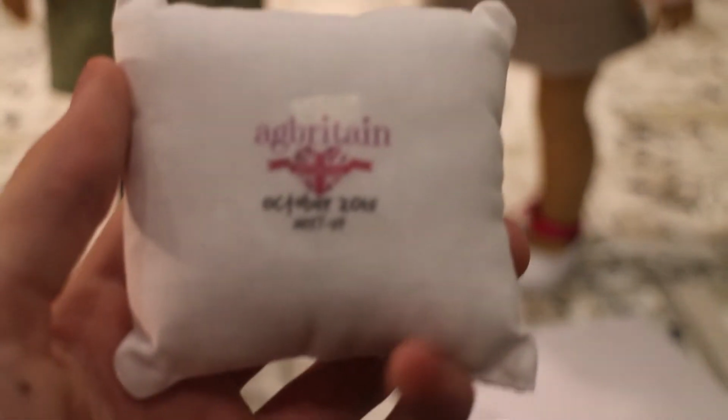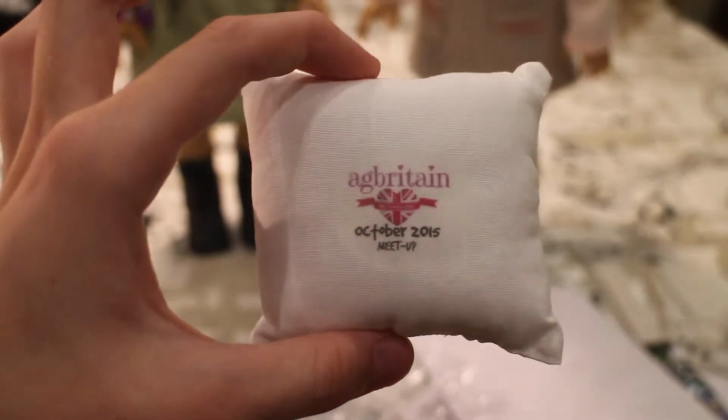I then got this really adorable card, which is so sweet. Thank you so much. So the next thing that I got was from AG Britain, and she handed these out to everybody, and it's so sweet, and I love this little paper and the ribbon. So, are you getting tired? Oh my gosh, this is so cool. Okay, so she basically printed out AG Britain Meetup on these little pillows. That is adorable, I love it.